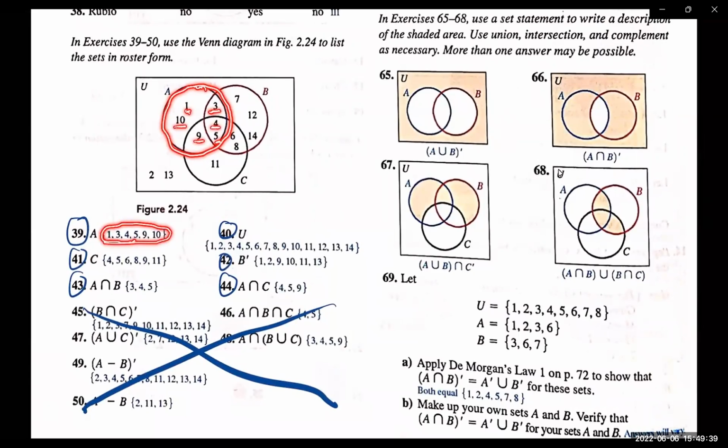You don't have to put them in any order. It doesn't have to be from lowest to highest, but I like to do lowest to highest. All right, number 40 is U. U represents a universal set. That would be everything in the rectangle, every single number that you see: 1, 2, 3, 4, 5, 6, 7, 8, 9, 10, 11, 12, 13, 14. So there it is, all the numbers from 1 to 14. So that's a universal set.